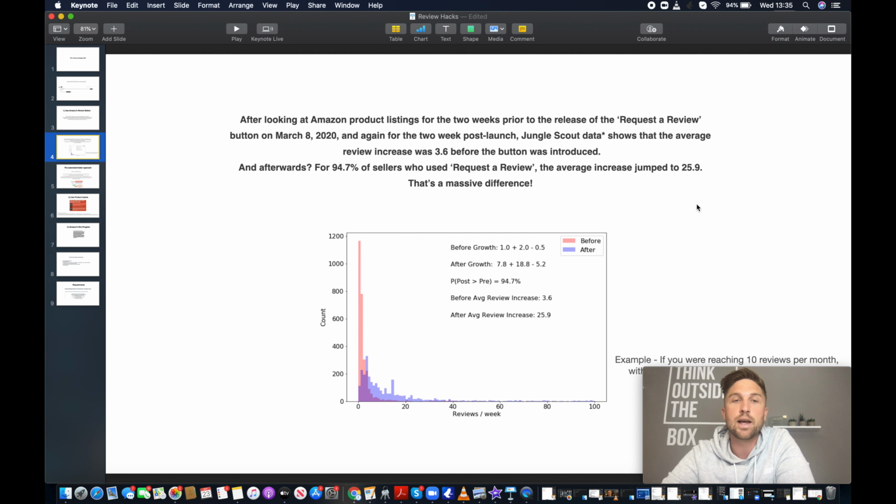So after looking at their Amazon product listings for 2 weeks prior to the release of the request a review button, so before, on the 8th of March 2020, and again 2 weeks after the review button was introduced and obviously utilized by Jungle Scout, the data shows that the average review increase was 3.6 before the button was introduced, right? So that's just from Amazon's emails going out, an average review increase of 3.6 over a 2-week period.